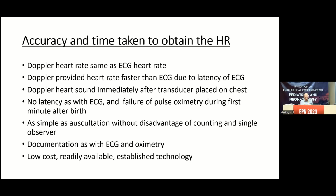So we have in fact done a small study so far on this system for neonates. And we've shown that the Doppler heart rate and the ECG heart rate are very compatible. So it definitely does work quite well. This was also shown in the systematic review amongst all these studies. And in fact, the Doppler tends to provide a faster heart rate than the ECG does.